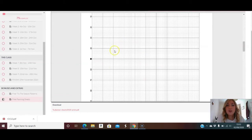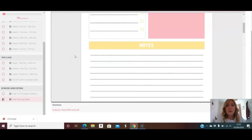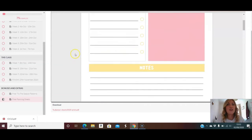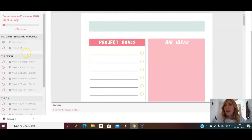And this is handy if you want to just change any of the pattern, add little things. The squares look awful on here because they're so small, but they are actually looking good when you've downloaded them. Yeah, and just put some little goals for yourself as well for the rest of the year if you want to. And some notes. I love my little planning sheets.